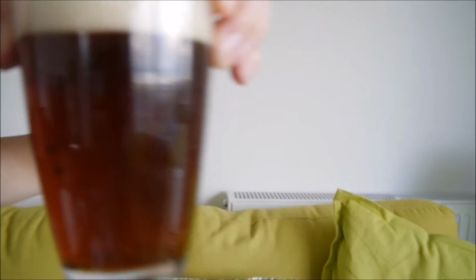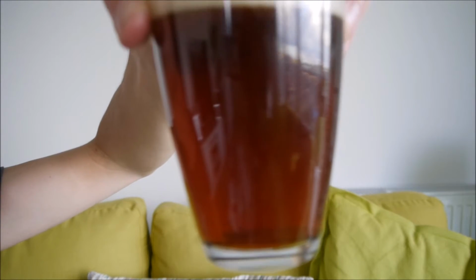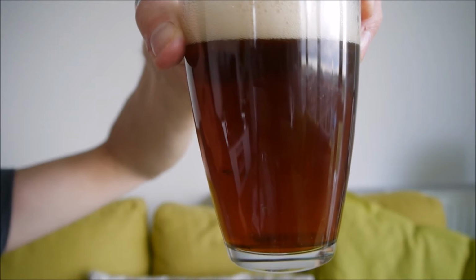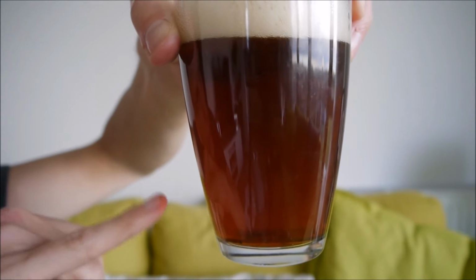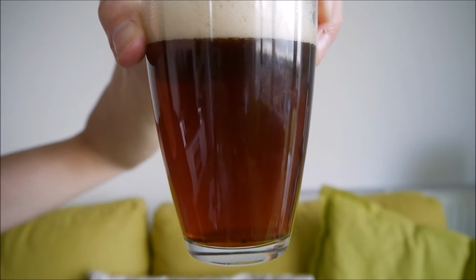Let's see if we can get a look. See? No. Oh yes, can you see? Definitely floaty bits. It's not so good, is it? Anyway, that might be that it was the end of the run. Let's see how it tastes, shall we?